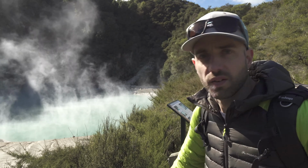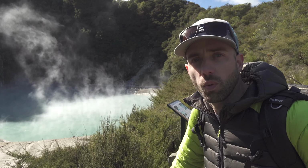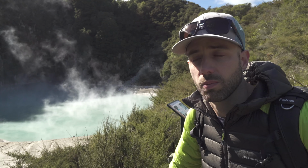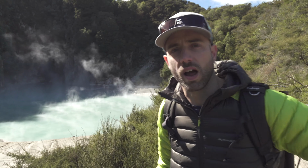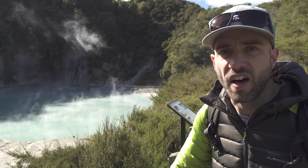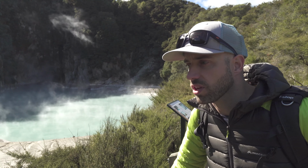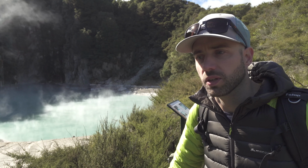Like I've said already in the video, it's one of the world's youngest geothermal areas. At one point it was the home of the Waimangu geyser. Back in the early 1900s, after the Tarawera eruptions, people would come from all over the world to see this geyser because of the height that it would spit out hot water, steam and boulders. They would go up to 400 meters in the air, which is bigger than the Empire State Building.